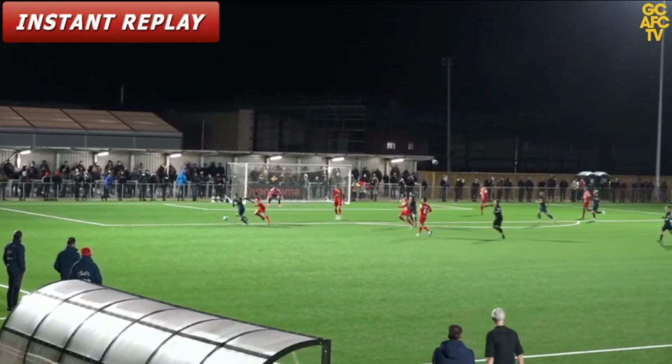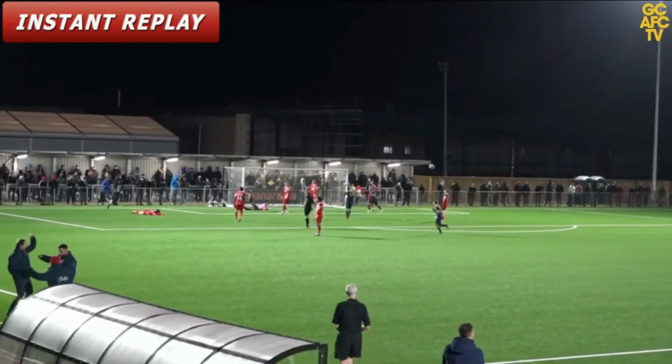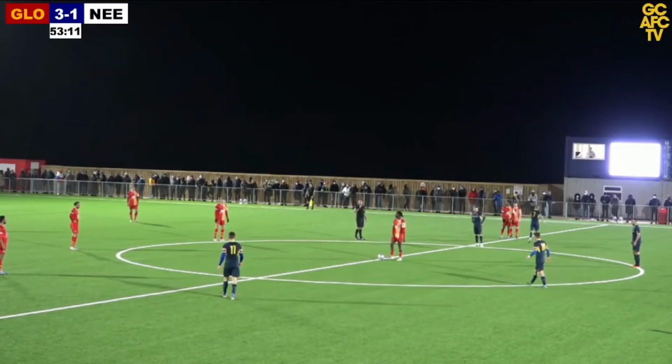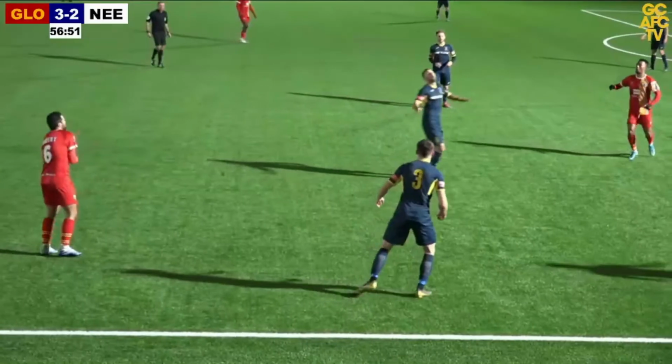Well, a similar position to where Bernard Mensa scored in the first half. Yeah. Kept it low, possibly Reece down the far side, but I think it's gone right in the corner. That'll certainly liven Gloucester up, I think, this time. If they thought the second half was going to be easy, it's going to be far from it now.